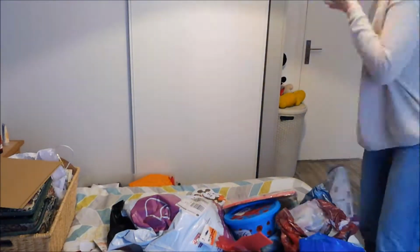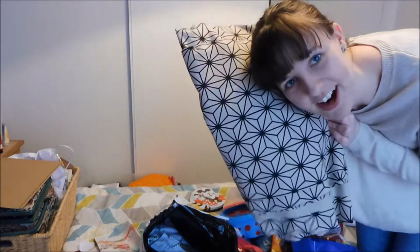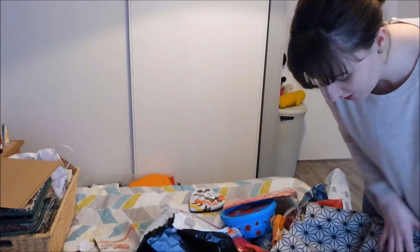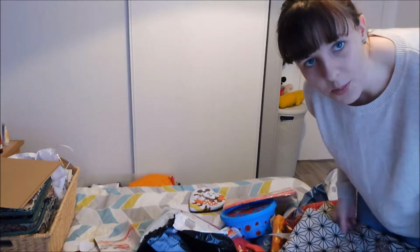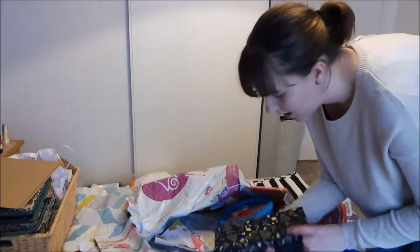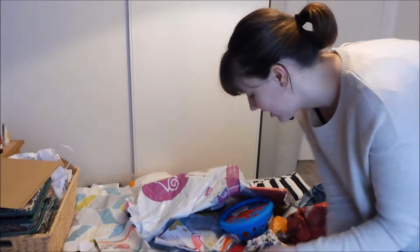Next, this, as you probably will recognise from some of my videos, is my cushion fabric. I love this, and I've just had no space for such a long time, and so it's been sitting in the bag that it got posted in. It's time to give it a home. This one is so pretty. These are definitely some of my all-time favourite fabrics that I'm showing here.